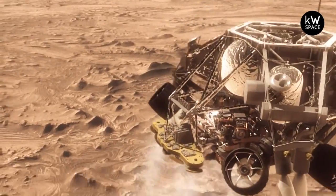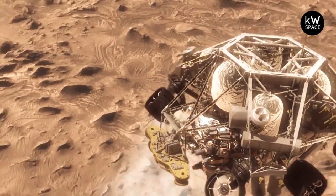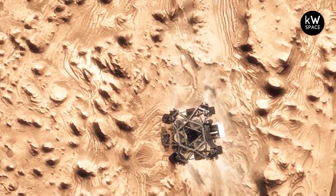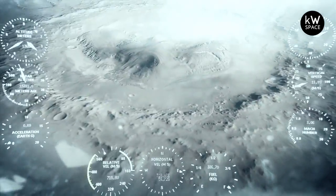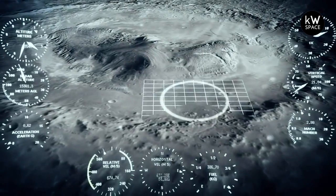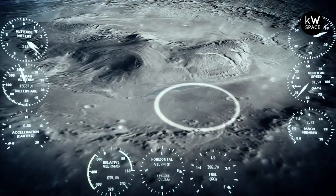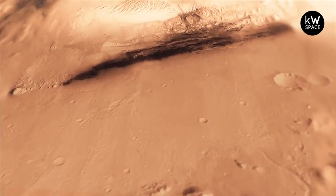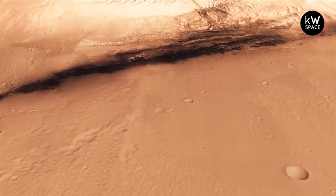Diverting away from the parachute, killing our horizontal velocity and our vertical velocity, getting the rover moving straight up and down so it can look at the surface with its radar and see where we're going to land. And we head straight down to the bottom of a crater, right beside a 6 kilometer high mountain.